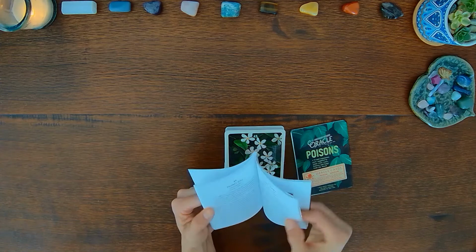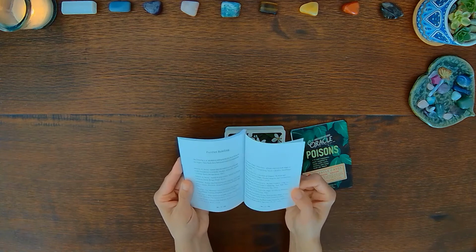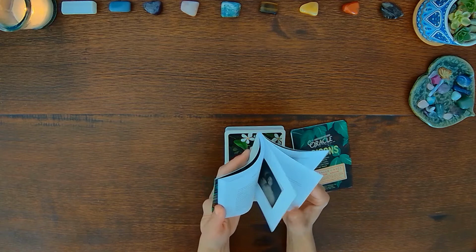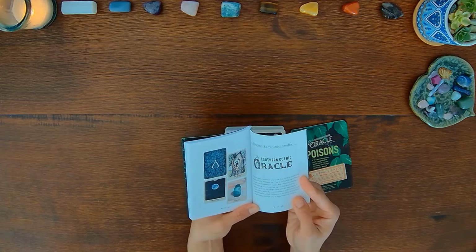And about the artist, and there's a picture of the artist. And then further reading references for maybe all the references for the flowers, trees, roots, plants, all that stuff. And here is a little sampling of the Southern Gothic Oracle in here.